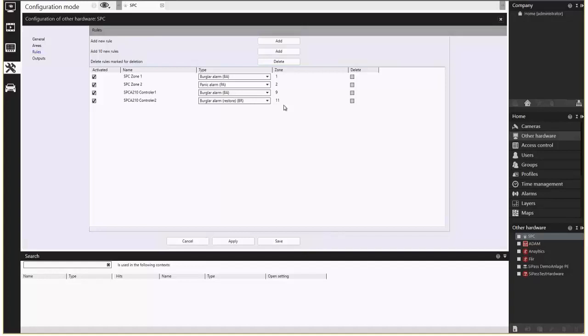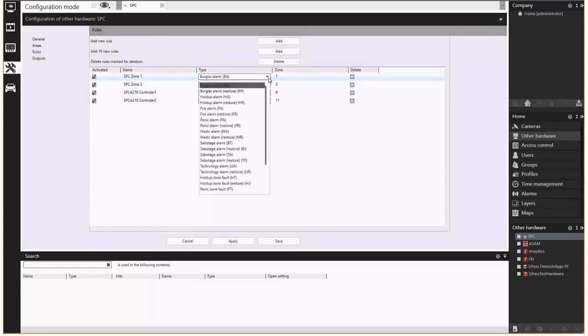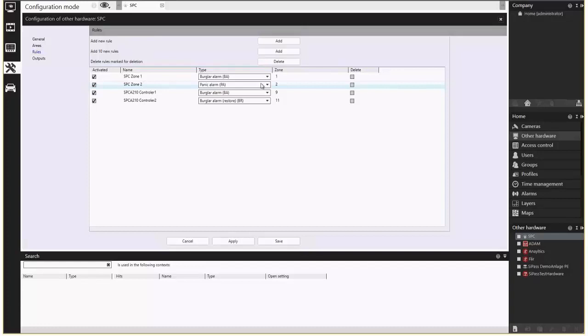We had a discussion a while ago regarding grouping different zones by their nature. So let's say there are zones with a pure alarm nature. There are zones with pure evacuation, for example, or panic nature. So this is possible even now. That would mean that for each SPC zone you will have a dedicated nature. That means SPC zone 1 is a burglar alarm zone. That means it is an alarm zone. It can be defined as an alarm zone. And the other SPC zone, for example, is the panic zone.